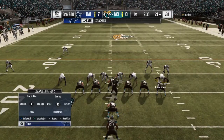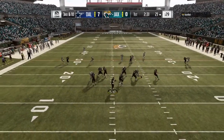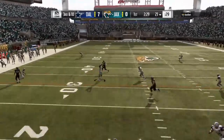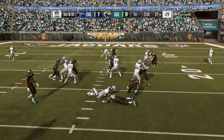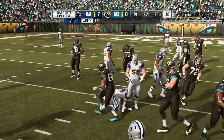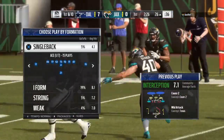Well, I can tell you what, when he popped up, shaking his head, frustrated right now behind center. Bortles. And he fires one that's intercepted. Picked off by the linebacker, Jalen Smith. And he brings it back to right around the 26-yard line.